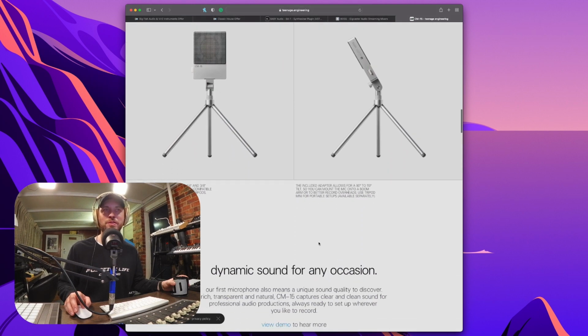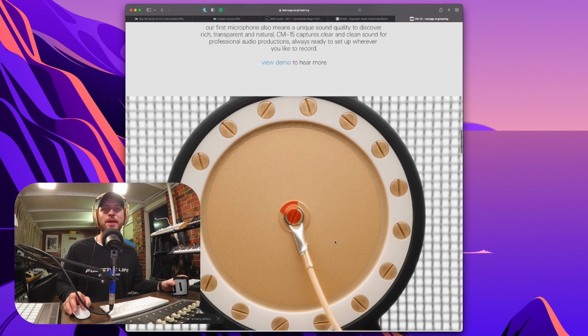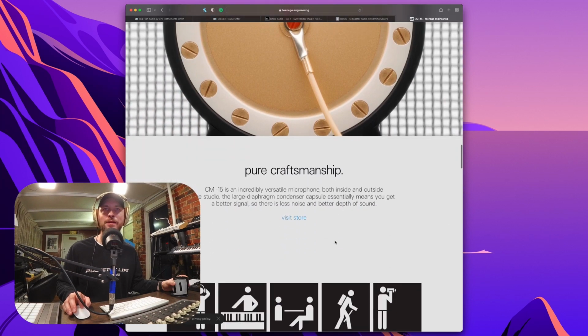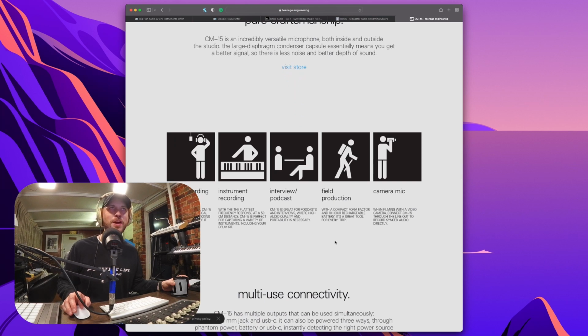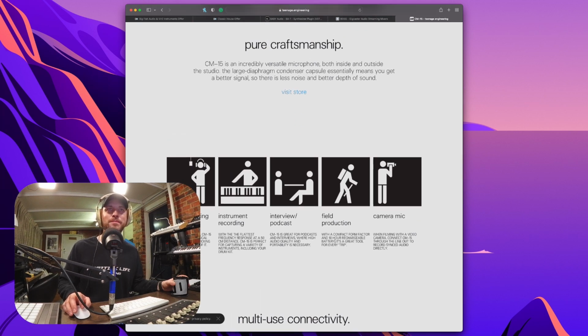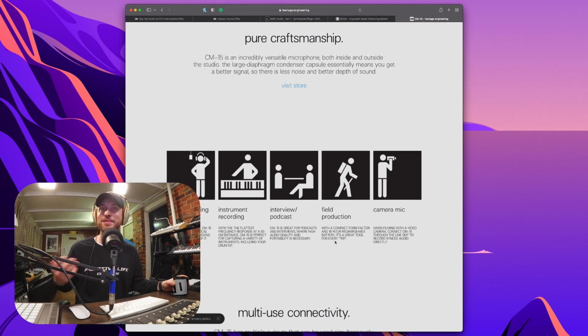So there it is there on the tripod, and dynamic sound for any occasion. Their first microphone also means a unique sound quality to discover. Rich, transparent, and natural. CM15 captures clear and clean sound for professional audio productions. Always ready to set up whenever you like. So I like the idea of it being portable, and you could take it into the forest, for example, and maybe record a bear that's charging you with the beautiful crisp sound of the CM15. I'm of course being silly, but it is portable. I like that.